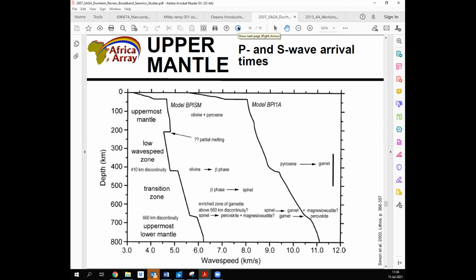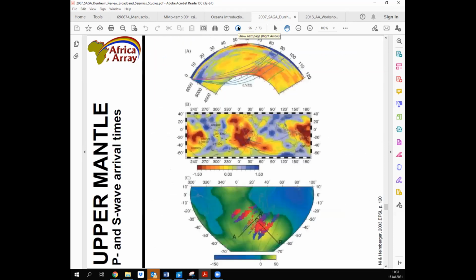Right, so I'll just skip over this. This is just showing a lot of detail, trying to interpret these different velocity profiles, combining with xenolith information. And of course, when you get to middle mantle and lower mantle depths, we don't have xenoliths. One has to tie it together with work that's been done in laboratories, putting these rocks under high pressures and temperatures to see what kind of mineral assemblage you would expect to have.